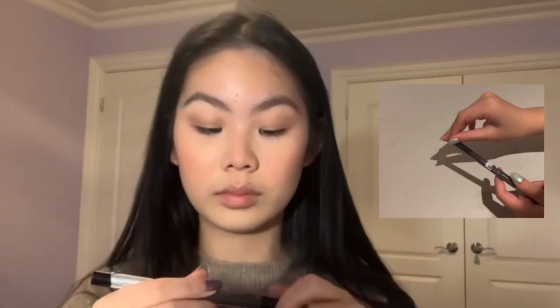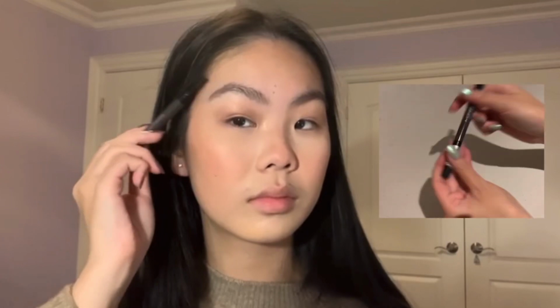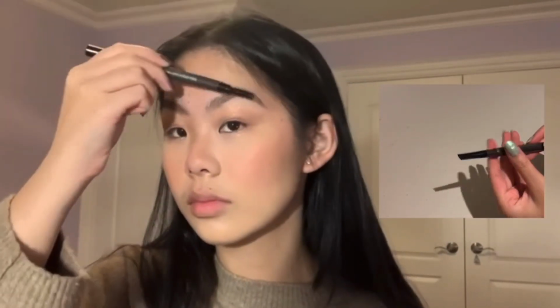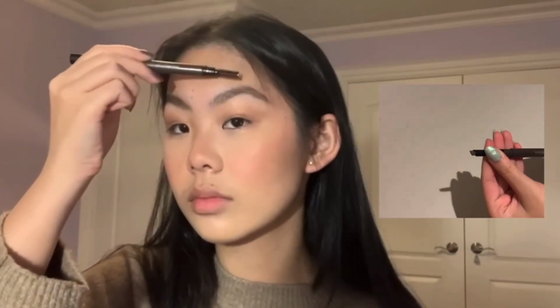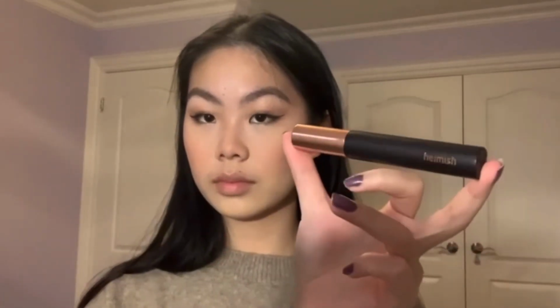This is the My Strong Auto Eyebrow Pencil Hard Powder in the shade Natural Brown from MACQUEEN. I actually don't need the color, so I just use the spoolie. Off camera, I'm going to put on the eyeliner, which is MACQUEEN's Waterproof Pen Liner in shade Deep Black. And then this is the mascara, the Dailism Smudge Stop Mascara from Heimish.